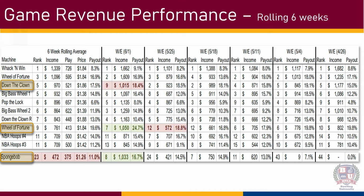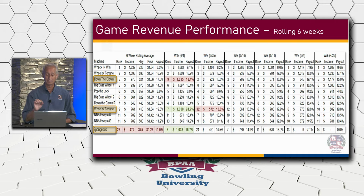Look at what it did that week. You see it did well, and the other one, Down the Clown, dropped down. Well, it did well, but look at all the other weeks. So there obviously was an issue with that. Maybe, or maybe you just had a group in there that week that loved Wheel of Fortune. Something worth digging into a little bit more.